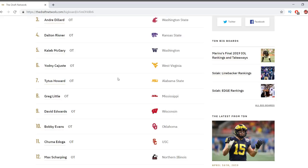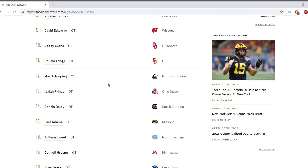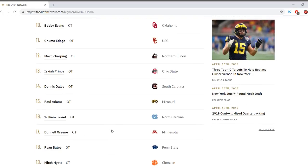I think there's some talk that he can still go first. I don't know about it. I'd say second, even early third, possibly. David Edwards from Wisconsin. Bobby Evans, another Oklahoma guy. Chuma Odoga from USC, very productive tackle. Max Sharping from NIU. I like him on the right side rather than the left. Isaiah Prince from Ohio State. Dennis Daly. William Sweet, I think he's better than people think.